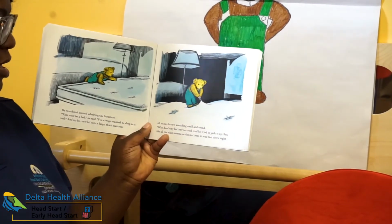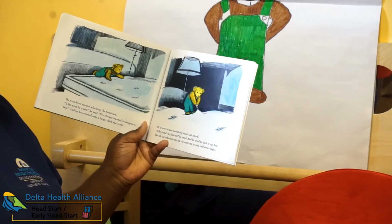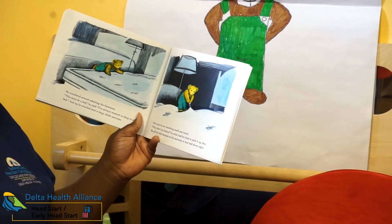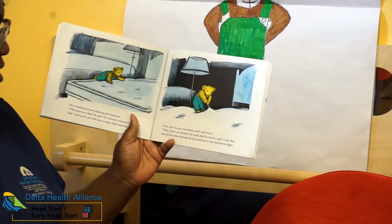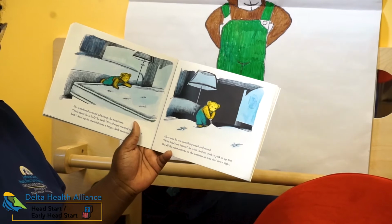All at once, he saw something small and round. "Why, here's my button," he cried. And he tried to pick it up. But like all the other buttons on the mattress, it was tied down too tight.